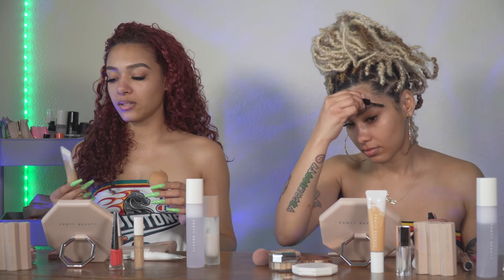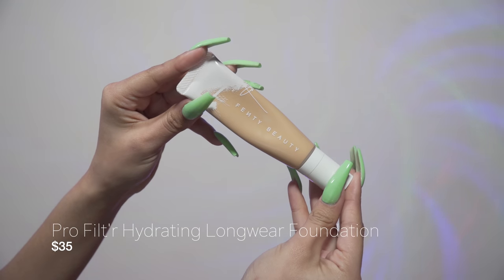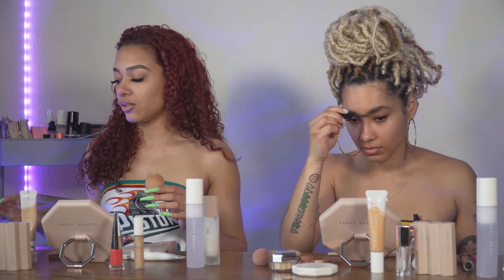So I know that I said I'm oily, but I love the way this Fenty Beauty Hydrating Longwear Foundation feels on my skin. I'm in the shade 290. Then I use the Fenty Beauty Banana Pro Filter Powder. So I feel like it's a good combination to keep, you know, matte.